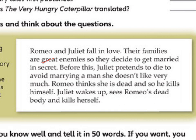Let's cross it out in our student's book. Listen to it. The families are great enemies, but you can also say the families are enemies, and you can still understand the text. Now let's continue with the next line. The families are enemies, so they decide to get married in secret.